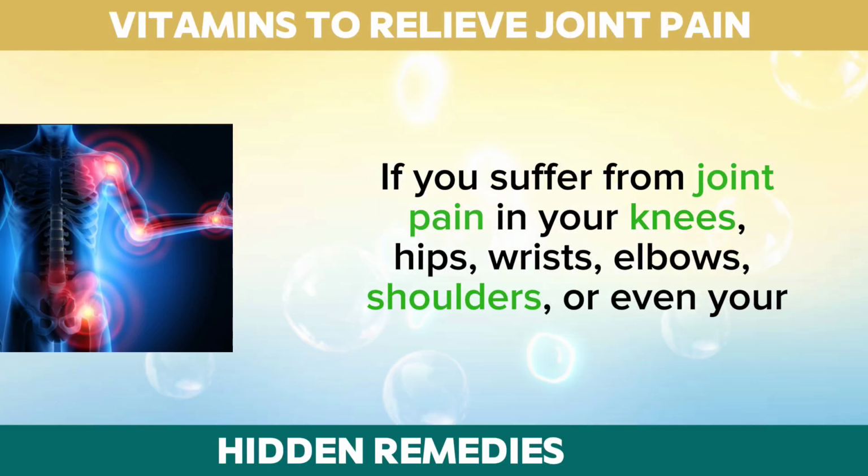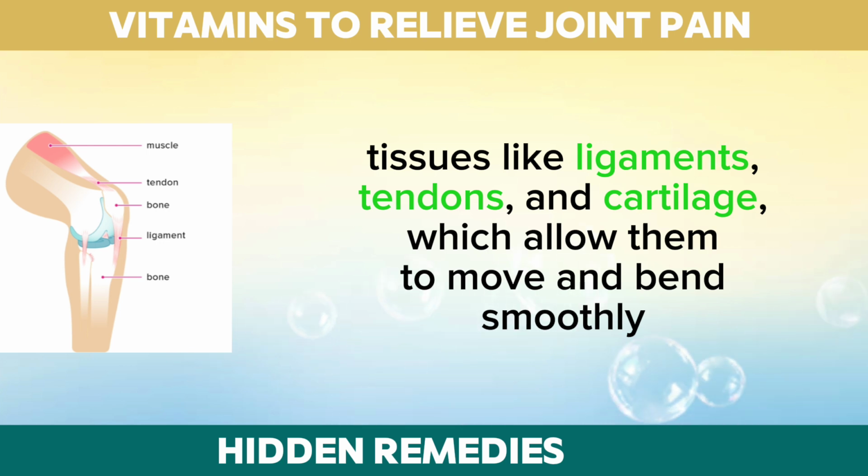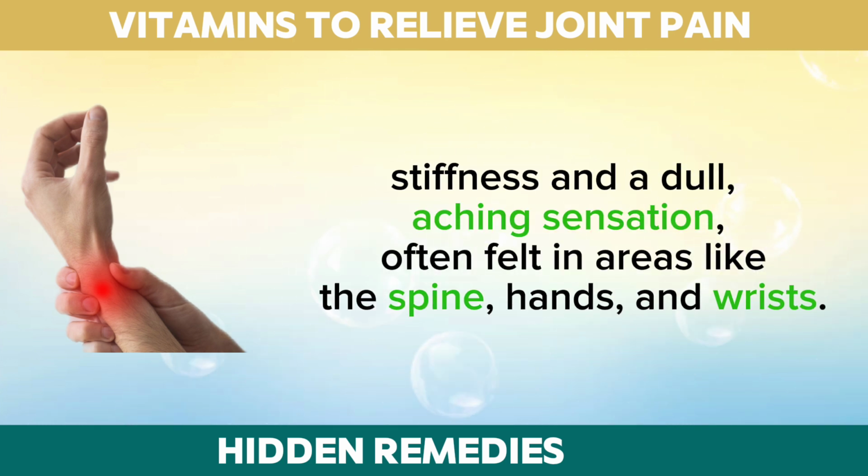If you suffer from joint pain in your knees, hips, wrists, elbows, shoulders, or even your jaw, it could be a sign of joint damage. The joints in your body are made up of connective tissues like ligaments, tendons, and cartilage, which allow them to move and bend smoothly. But sometimes these tissues can become damaged or wear away, leading to stiffness and a dull, aching sensation, often felt in areas like the spine, hands, and wrists.